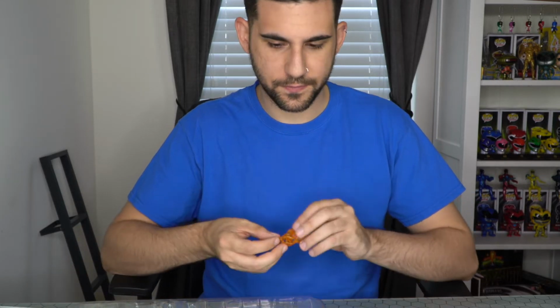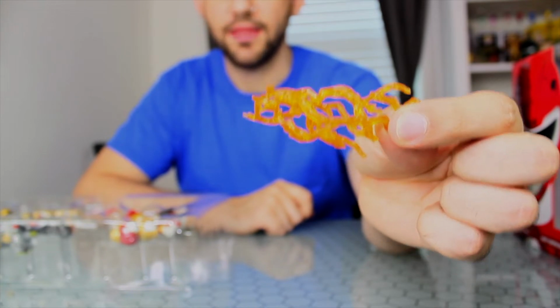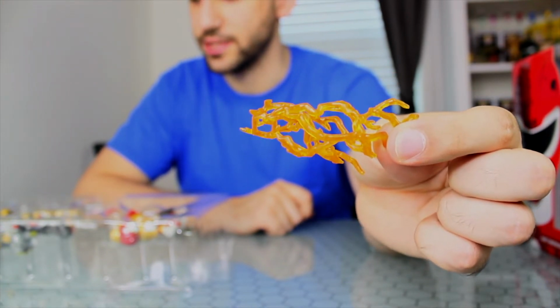Ooh, you know what I just noticed? This is like the lowest hanging fruit for me, but we only got one lightning effect going on here. That's pretty impressive because there are 2 figures here, so they could have given us 2. Oh, everything's so cool. Okay, so we will start with Mighty Morphin Red.